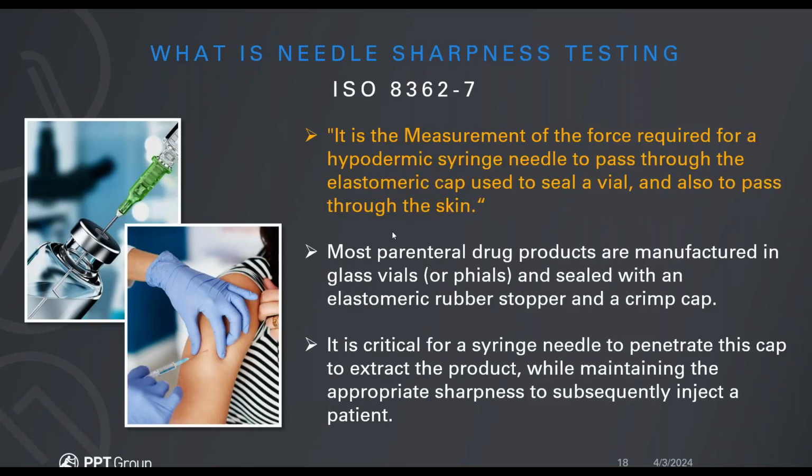It is critical for the syringe needle to penetrate this cap to extract the product while maintaining the appropriate sharpness to subsequently inject a patient. So there are two types of tests. One is the cap, and the second one is skin. You can either do this in one test or do them as separate tests depending on how you're testing them.